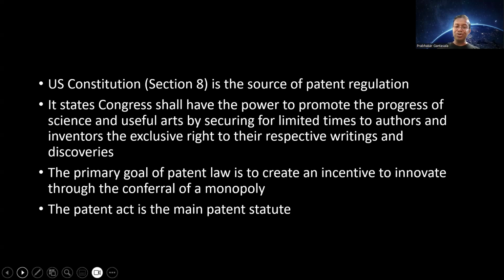So the U.S. Constitution, Section 8, is the source of all patent regulation. That's in the U.S. And definitely in other countries, every country has their own specific patent law in force. And if you're, say, operating in China, you must be aware of the Chinese law for patent protection. If you're operating in, say, Brazil or Ecuador, or you're operating from, say, the Dominican Republic, obviously you should be more well versed with the patent law in the local country.